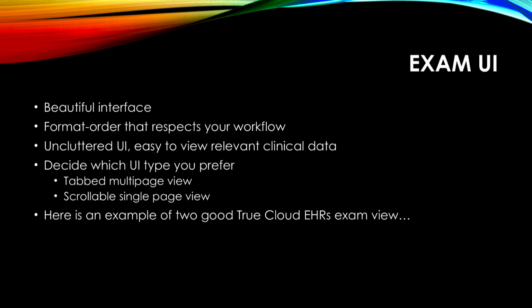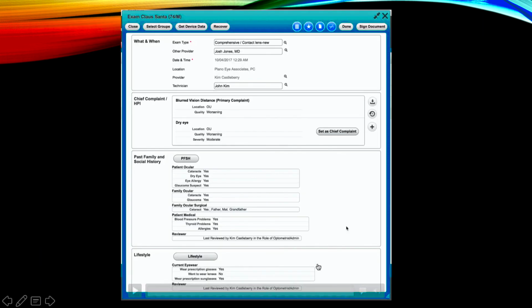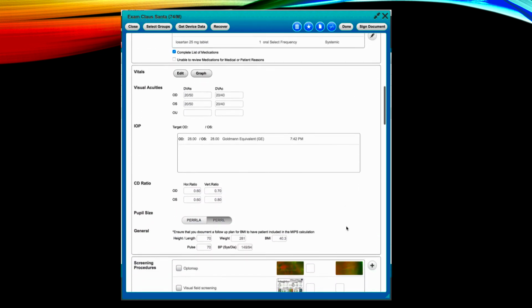And here's a good example of two good EHR exam views, and I hope this helps you determine which one you like best. So here's a good popular cloud-based EHR that I think is really good, and it has the tab views. You select these tabs one at a time, and the screens populate in the order that you press them. Again, it gives you a user interface that's a tabbed view. On the other hand, here's a scrollable view with Uprise. Again, a single page, clean interface, scrollable view EHR.